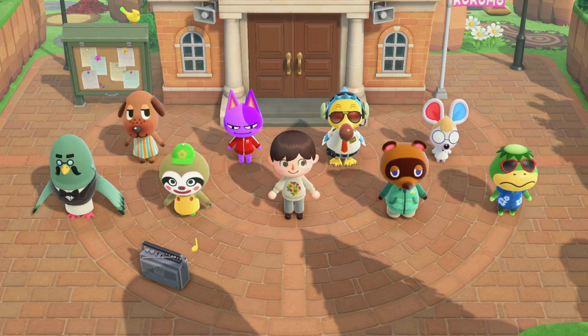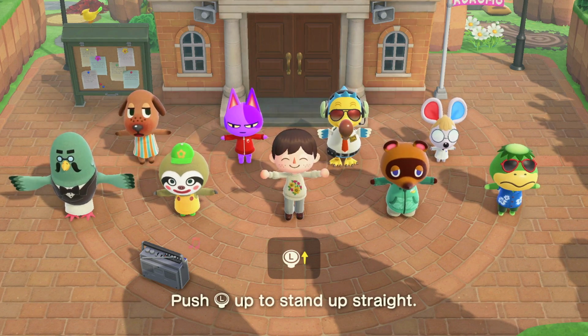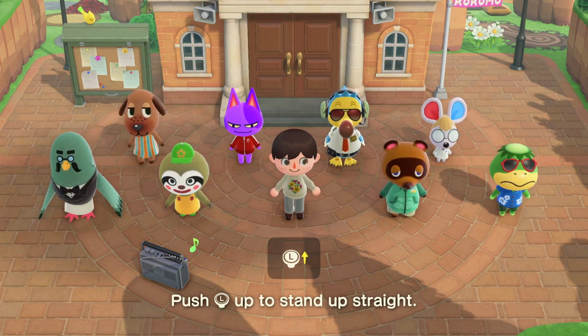Starting us off, Nintendo and LEGO have revealed two brand new Animal Crossing LEGO sets which will be releasing on August the 1st, and here you can see them.